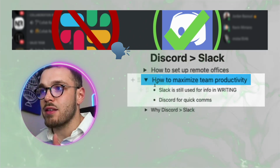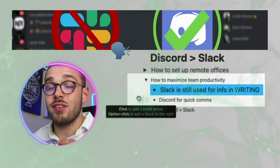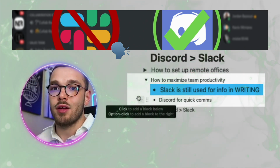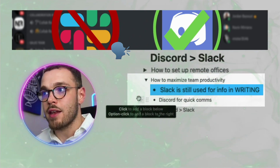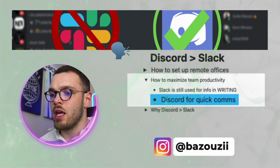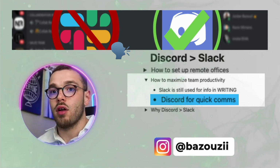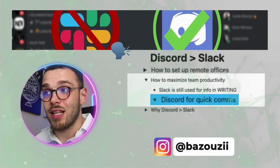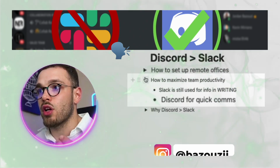Now, in terms of how to maximize your team's productivity, Slack is still going to be used for info that we need in writing, right? So if we have deliverables, what do we need, etc., check-ins, daily reports, everything like that is still going to be done within Slack, and we still communicate within Slack. But if we have any quick questions, like, hey, what do we do for this? Hey, I have an issue with this, etc. Hey, this is a little fire, whatever, even for tiny communication on a regular basis, just collabing, we're going to be using Discord for quick communication.